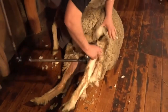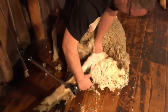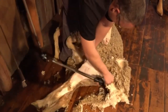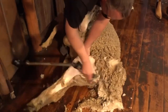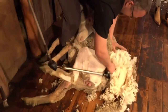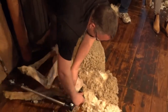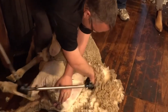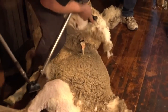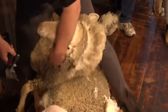So the next part of the sheep he's shearing is what we call the first hind leg. So he's constantly using that stretch, his left hand, to stretch that skin. But he doesn't want to cut the sheep at all, and he also wants to minimise the amount of second cuts. Just watch carefully also, he's moving his feet at all times to keep that sheep nice and relaxed. Shearing what we call the top knot now, just down the side of the face.